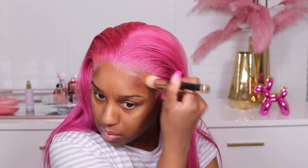All right, so now I'm doing my little trick that I discovered the other day. I'm not saying I came up with this or created it, but it's what's been working for me. So I'm just putting the foundation over the lace, and this is tricky because this hair is lighter, so you can potentially be putting product on your hair, but guess who doesn't care? Not I.